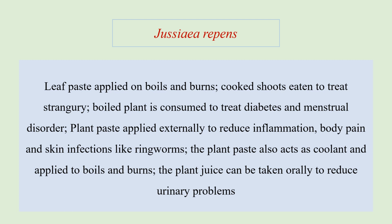The next plant is Jussiaea repens. Here the leaf paste is applied on boils and burns, so it acts as a coolant, and the cooked shoots are eaten. They are edible, and they can help to treat strangury. The boiled plant is consumed for the treatment of diabetes and menstrual disorder. The plant paste can be applied externally to reduce inflammation, body pain, and skin infections like ringworm. Like I said, the plant paste acts as a coolant and is applied to boils and burns, and the plant juice can be taken orally and it reduces urinary problems.